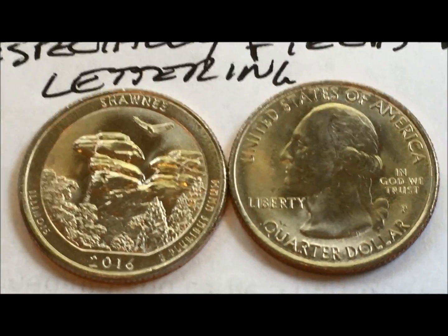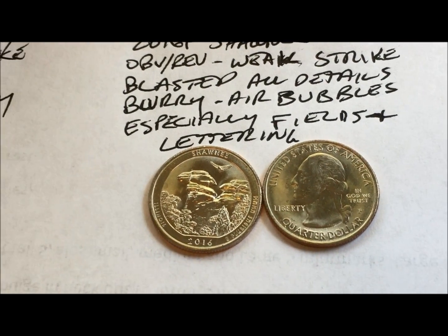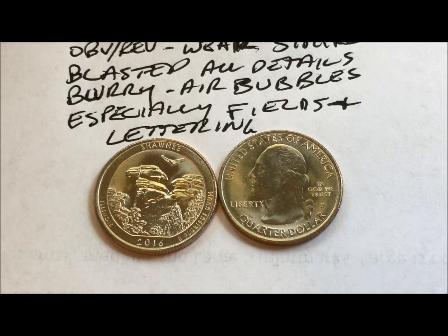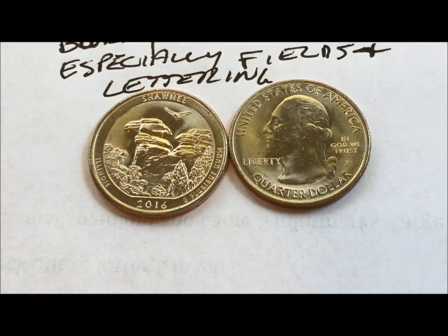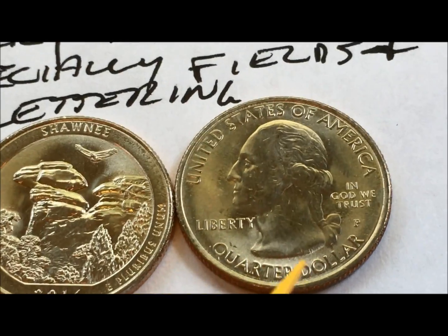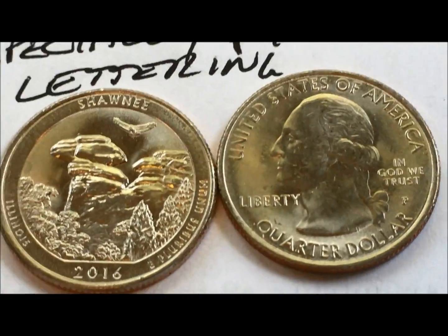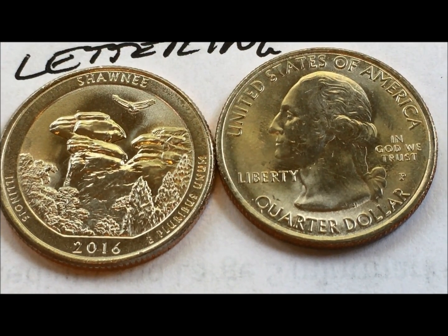And the last one we got here is the 2016 P Shawnee. We've got 2 of them, obverse, reverse, weak strike, just like the Harpers Ferry, blasted effect, all details blurry, and air bubbles in the fields. You can see the shininess on this one here, and you can see the air bubbles around his neck and up in here, especially the fields and the lettering are very blurred by the bubbling of the metal.